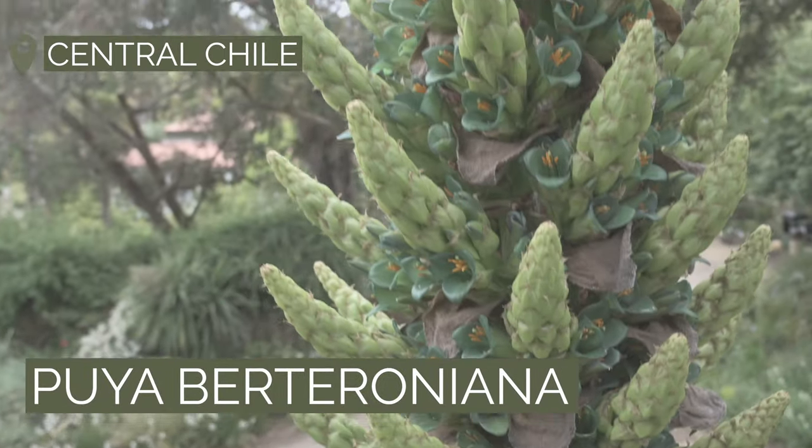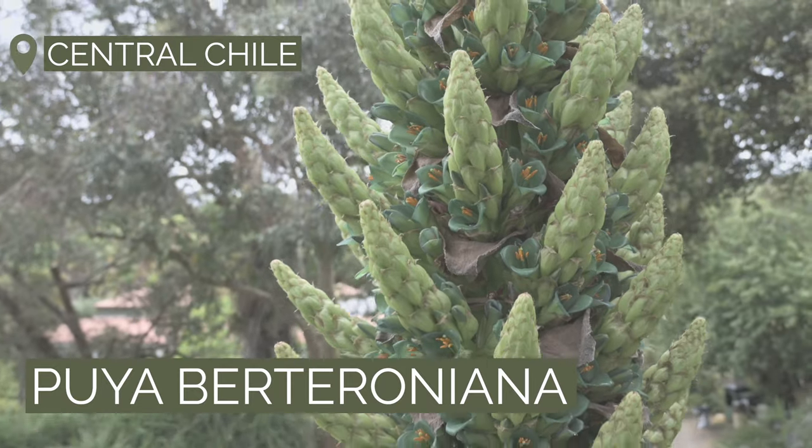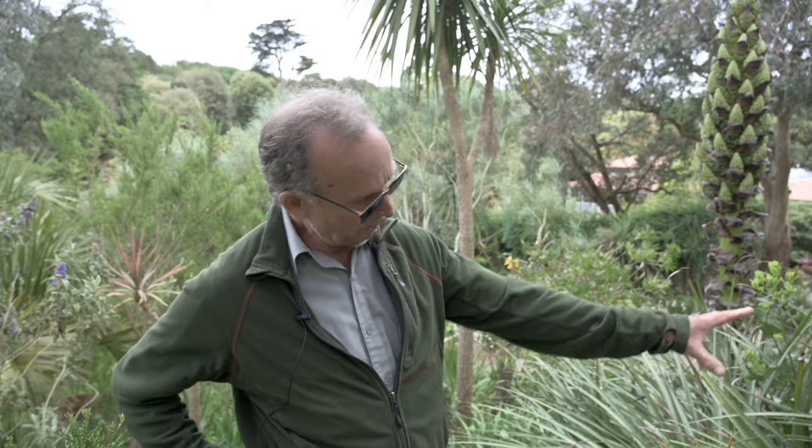So this is another species. This is called Puya berteroniana. Very similar habit, big spiky plants, backward facing barbs on the trunk here, and from the dry arid zones of central Chile and the Andes.